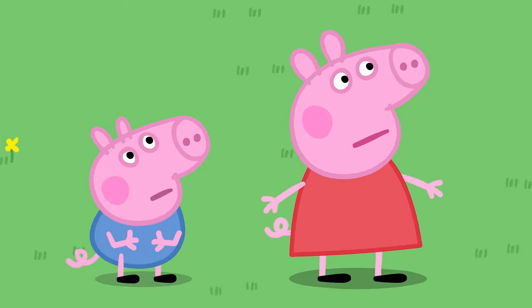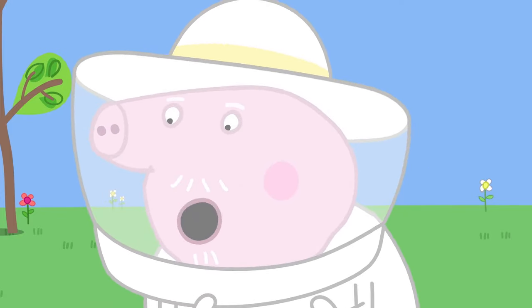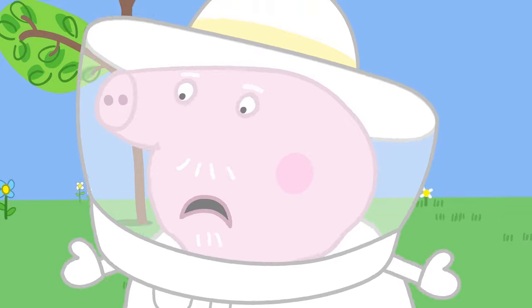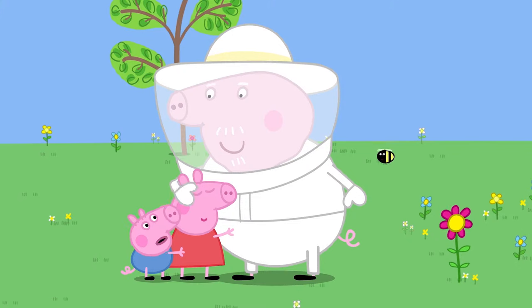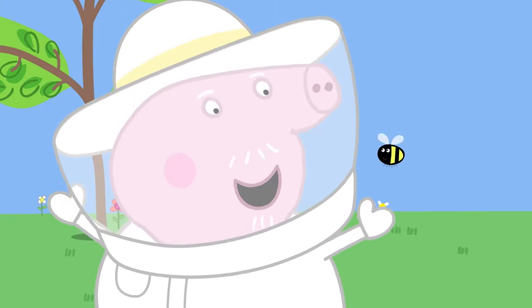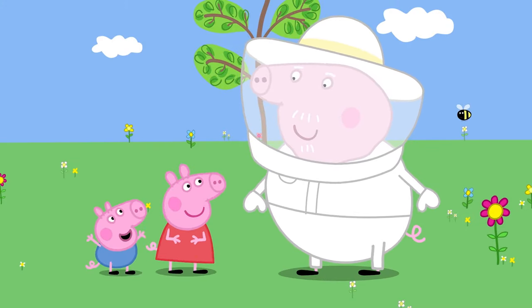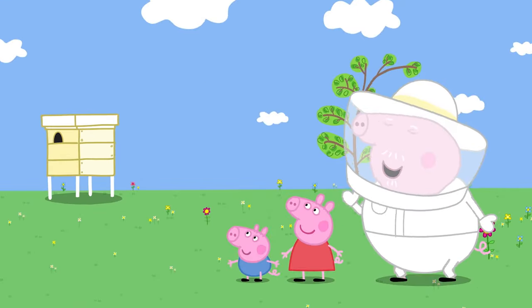They can? Yes. So you must be very gentle with them and let them have lots of space. Some people can even be allergic to their stings. Oh. Peppa isn't sure she likes bees anymore. But bees are also very helpful and kind to the world. They're the reason we have honey.